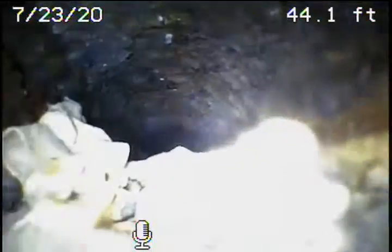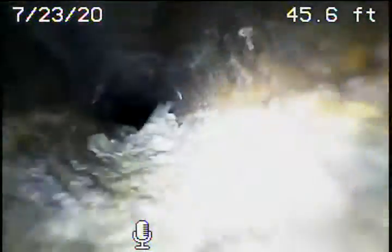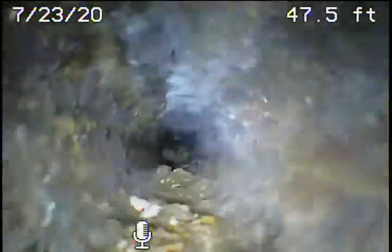See where there's the beginning of a blockage right here. See there's trash in this line. It just didn't make its way through. Paper, looks like maybe wipes, things like that.